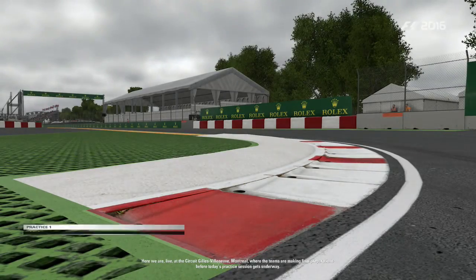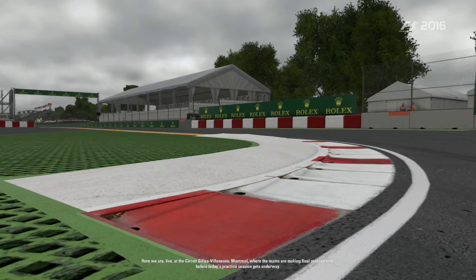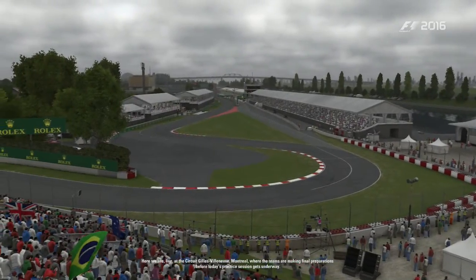Here we are, live in Montreal at the Circuit Gilles Villeneuve, where the teams are making final preparations before today's practice session gets underway.